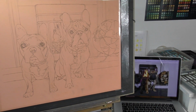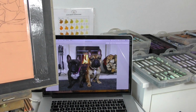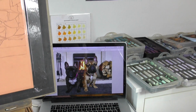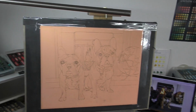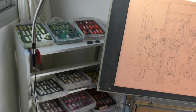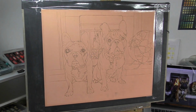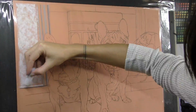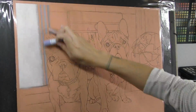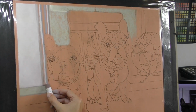So what a beautiful commission this was to work on. Fantastic photo reference. My client took many photos throughout this process together, and we ended up getting the most gorgeous composition of the two dogs in one of their favourite spots right in front of the fire. And I love the idea of the challenge of creating the cosy warmth of the fireplace and also trying to get some of that reflected light on the dogs, which you'll see later.